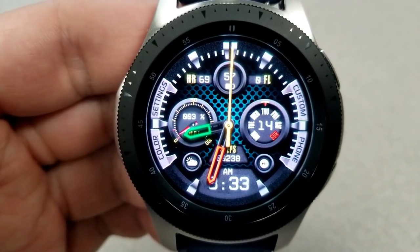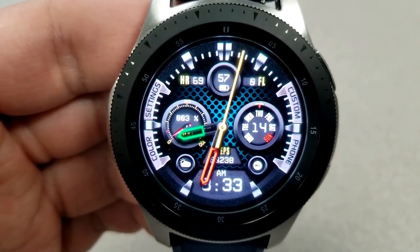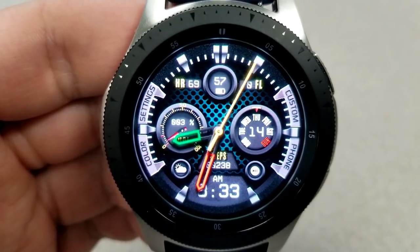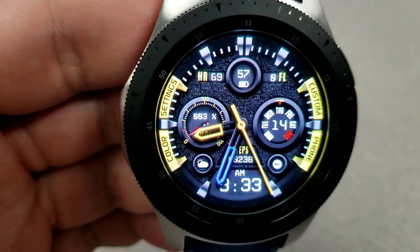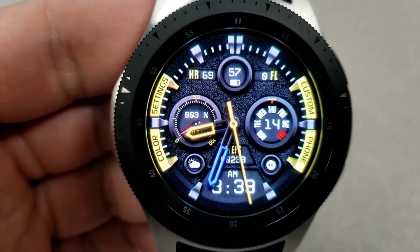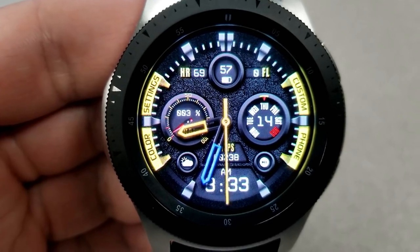Okay, display information for this face includes your heart rate, battery remaining, and floors count at the top. There's a steps goal dial on the left hand side, a date and day indicator dial on the right, and then at the bottom you have the digital time along with your total steps count.